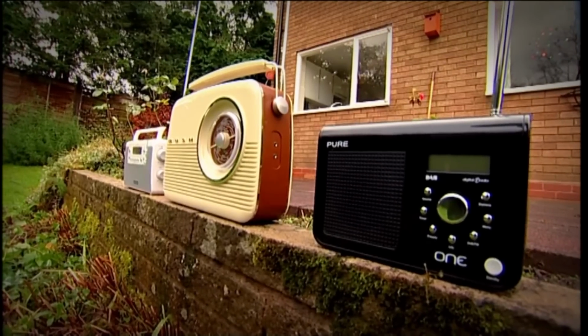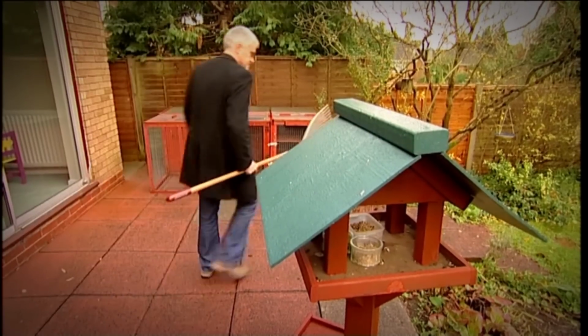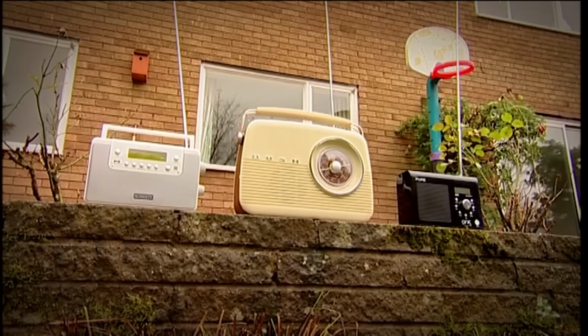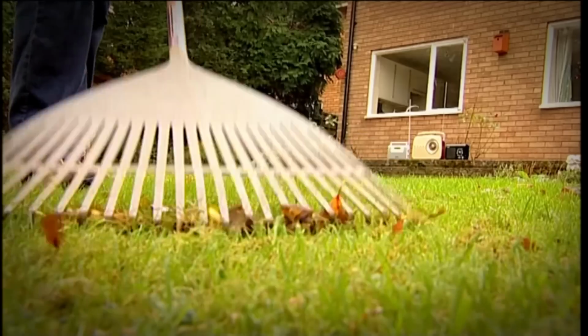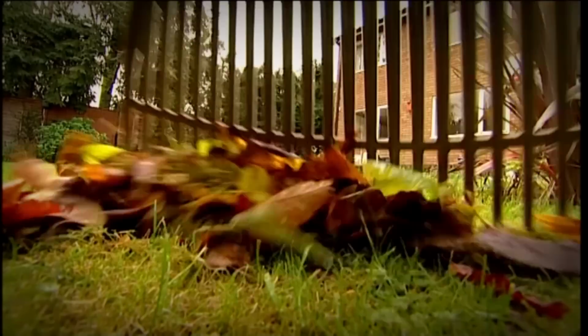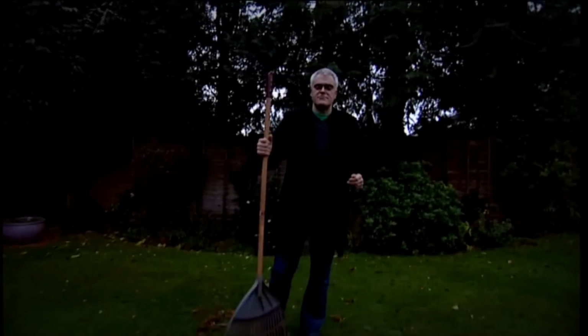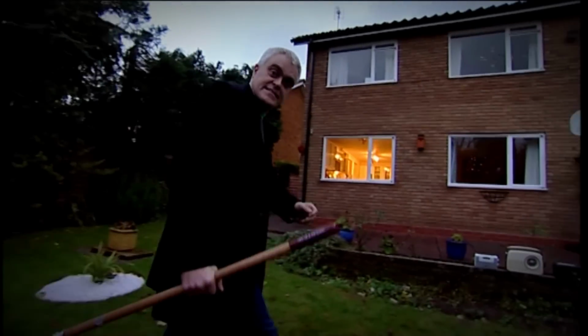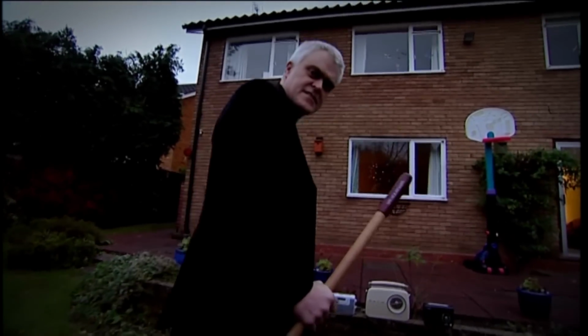I'm going to test the battery life of the radios while pottering round the garden. In my experience, DAB radios don't last very long at all running on batteries, so this will determine if DAB technology has really improved. I've been out here in the garden now, amusing myself for just over 2 hours, which in the past would be enough to drain a set of batteries in a DAB radio, but all 3 of these are still going strong. Looks like this test could take days.